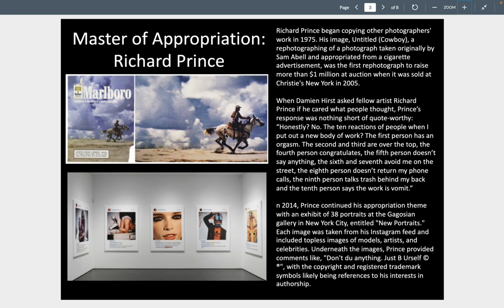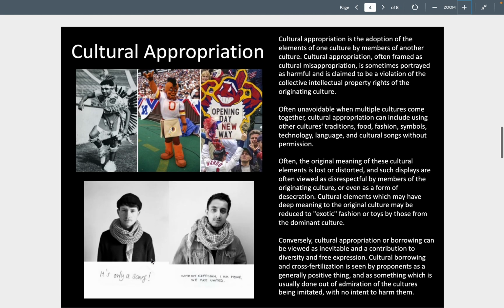Again, he was sued in 2014 as he was taking images from his friends on Instagram, blowing them up, and then adding comments in. And in his comments, like "don't do anything, be yourself," he is adding copyright elements and registered trademarks, kind of telling you that he knows the game here in terms of what you can take and can't take. And again, people said, hey, you stole my photograph off of Instagram, and they lost that case also. Richard Prince continues to be the appropriation king.